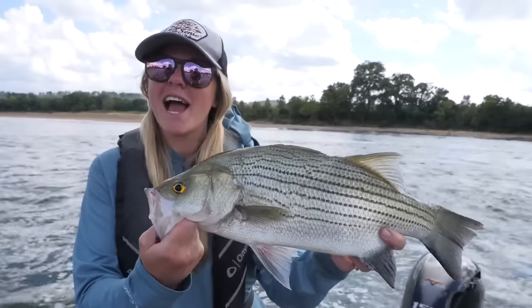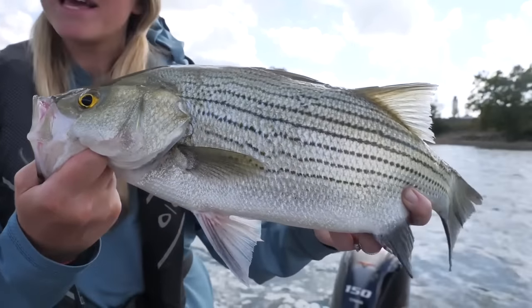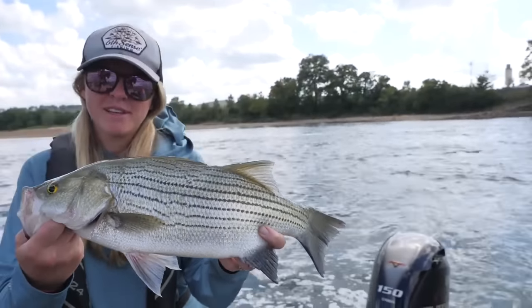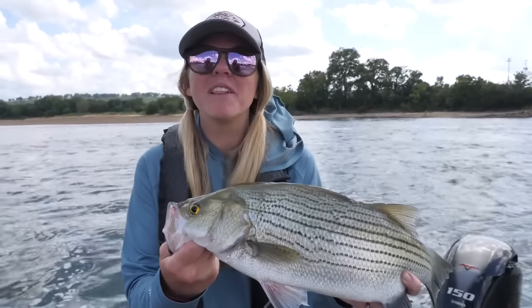And look at this. I got a nice, big hybrid. That is awesome. Have you ever caught a hybrid that big? I think this is my biggest hybrid. He's a good size. He's going to be like 4 pounds or so. That's crazy. He fought really good, too. And I caught him on a little crappie jig.